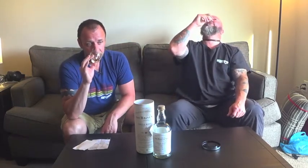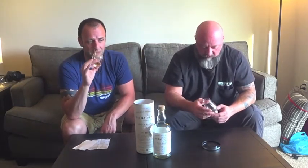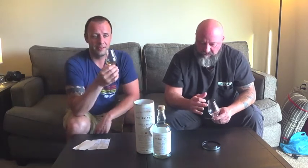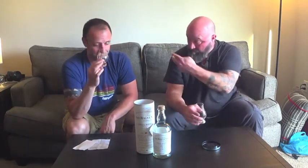That's a shame they did away with this. This is a great whiskey. I hope they bring it back. Balvenie, if you're listening to me, I'm sure you're not. I'll keep buying this and keep bringing it out. I promise you that. I'll do my part.